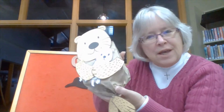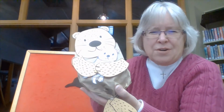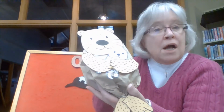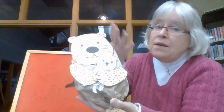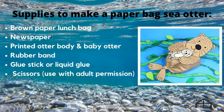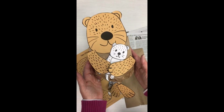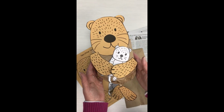I used a brown paper bag to make my otter and some other things you probably have at home to make the otter. It's really pretty easy to make. I'll show you a list of supplies, and then after you get your supplies, come on back and I'll show you how to make an otter. See you in a minute. Let's make an adorable Mama Otter and Baby Otter together.